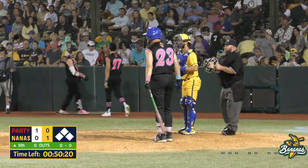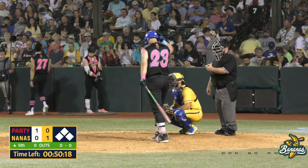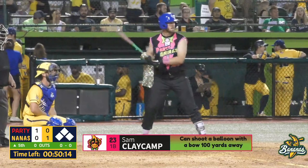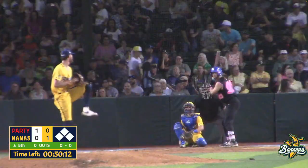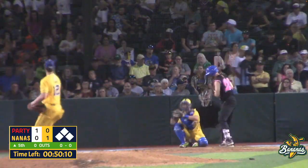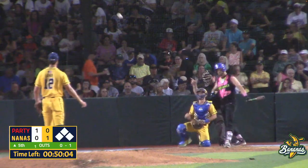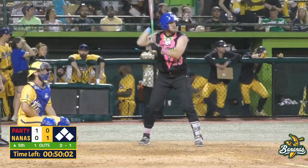And now it'll be Sammy Claycamp, strikeout swinging when he led off the third inning. And that one on the black of the outside corner. Clay Camp, a 2018 teammate of Kyle Lewis's, and quickly behind, no balls, two strikes.